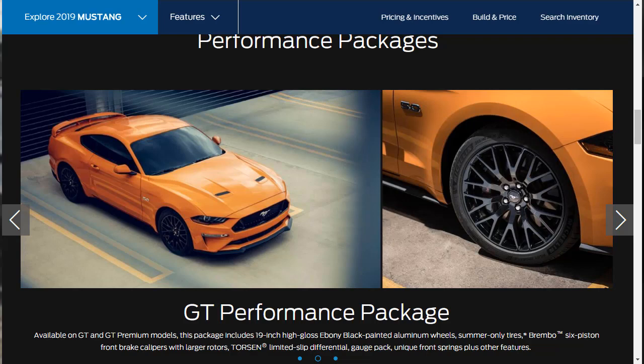Let's see. So the GT Performance Package, it's available on the GT and the GT Premium. It gives us 19-inch high-gloss ebony black painted wheels with summer-only tires. We get the Brembo 6-piston front brake calipers with large rotors. We get a Torsen limited slip differential. We get a gauge pack and unique front springs plus other features.